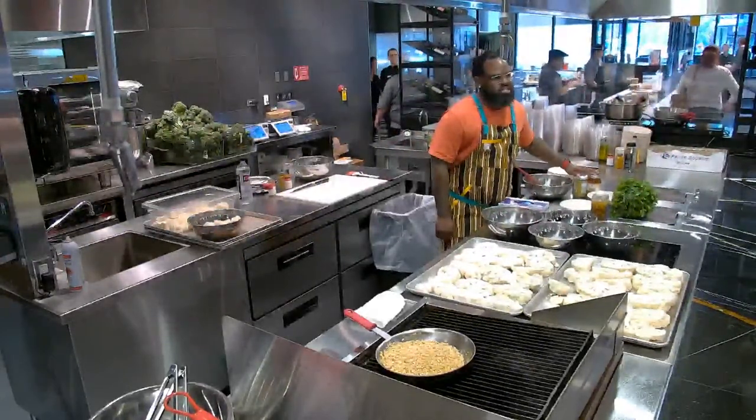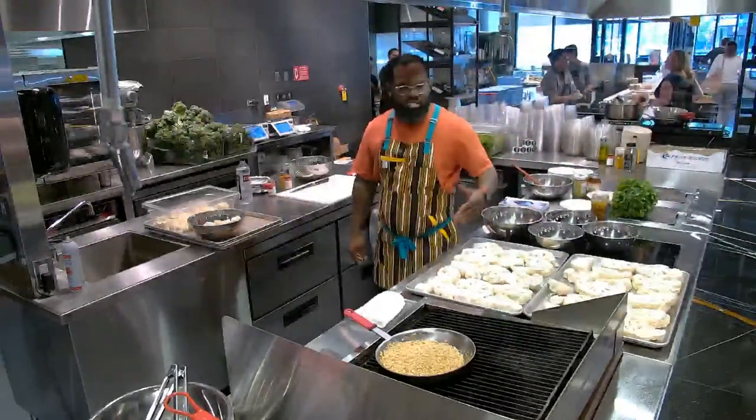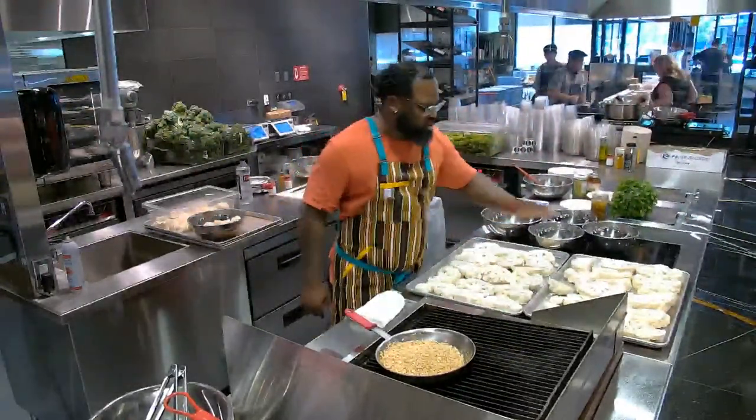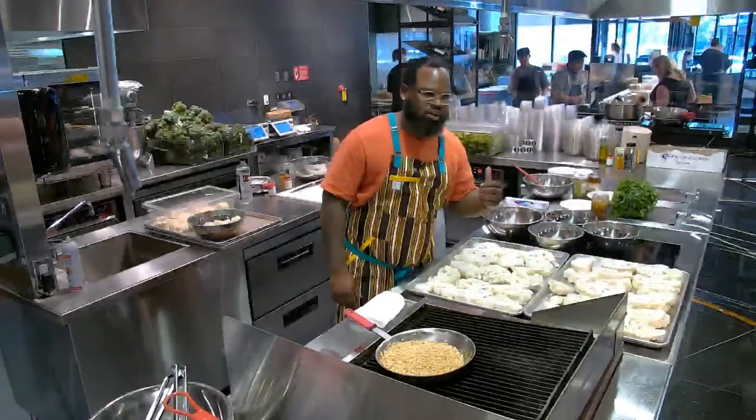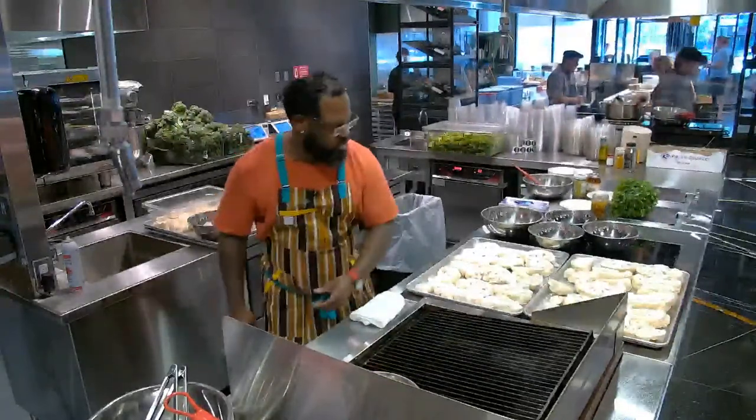So really simple, fun, especially now that we're getting into the summer months, everyone's grilling outside. You can cook these in a pan too if you like, and also cook in the oven. So now we're going to get started. We'll let these toast up a little bit.